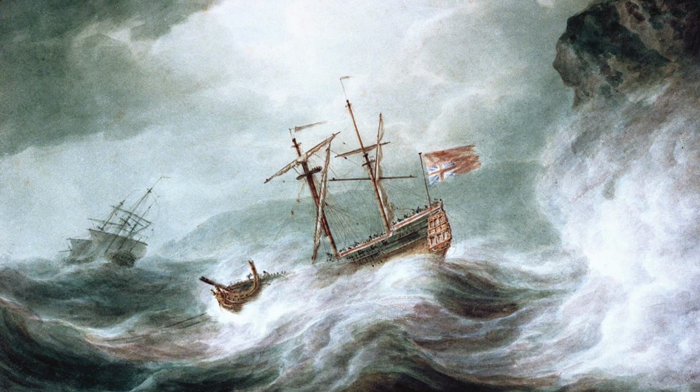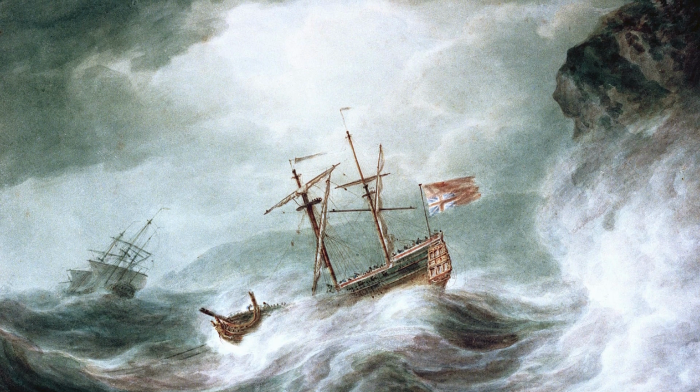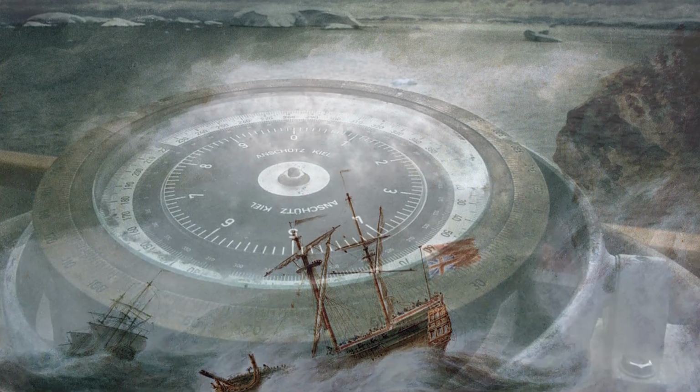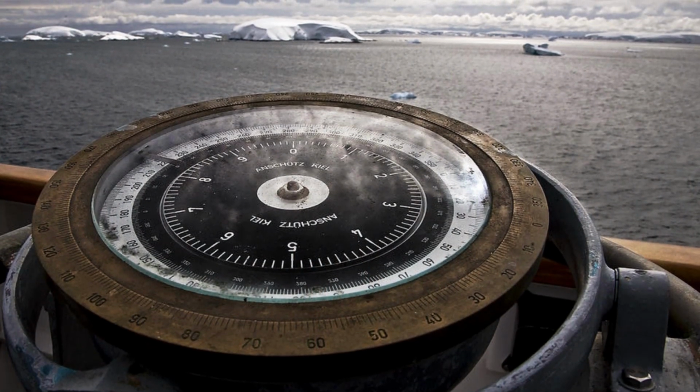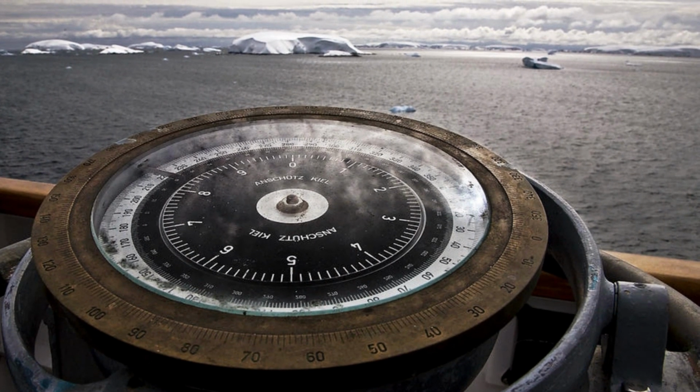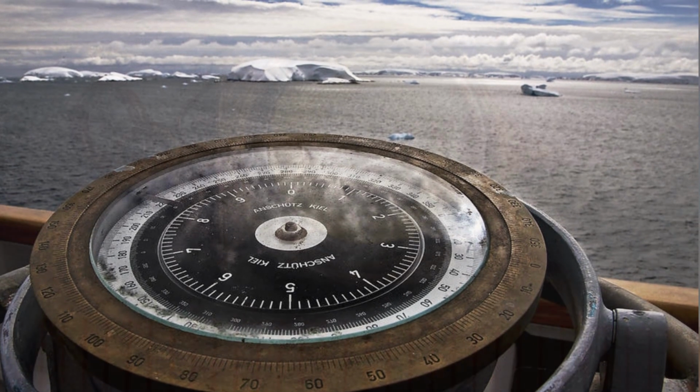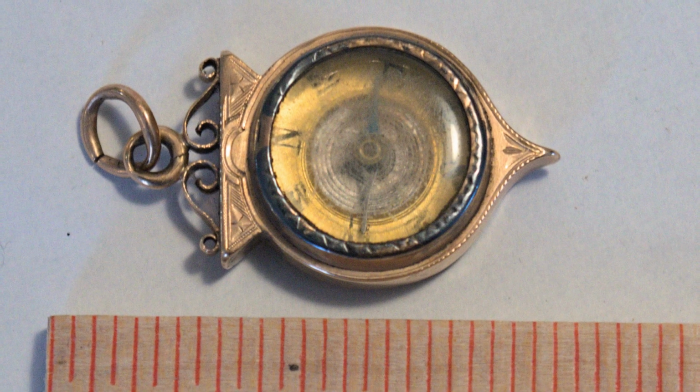In their earliest use, compasses were likely used as a backup for when the sun, stars, or other landmarks could not be seen. Eventually, as compasses became more reliable and more explorers understood how to read them, the devices became a critical navigational tool. Our compass is in good shape.